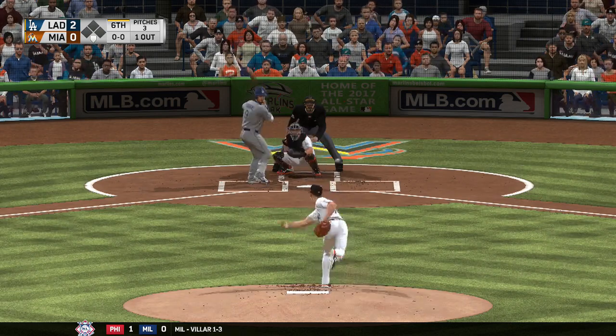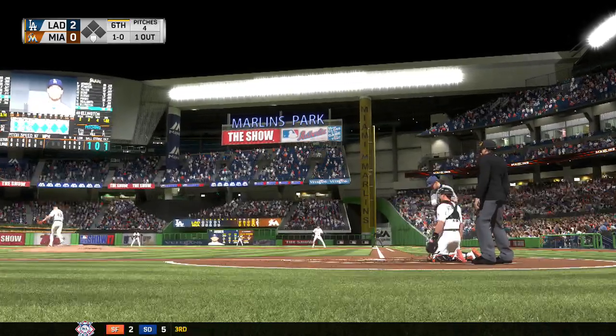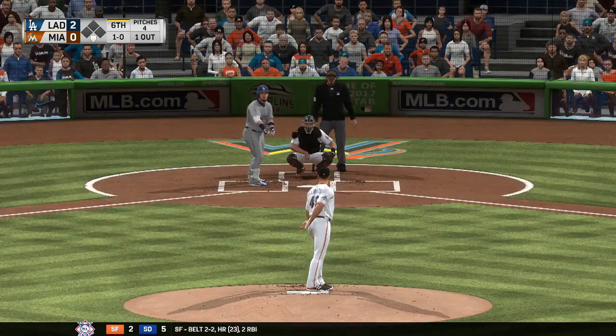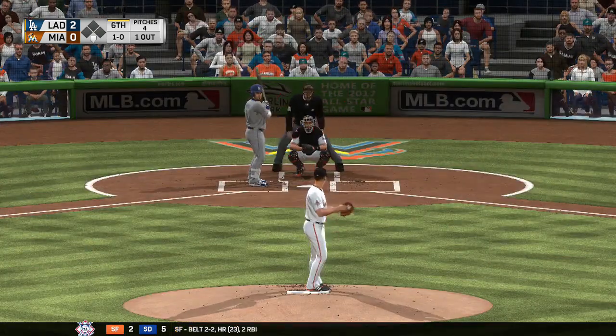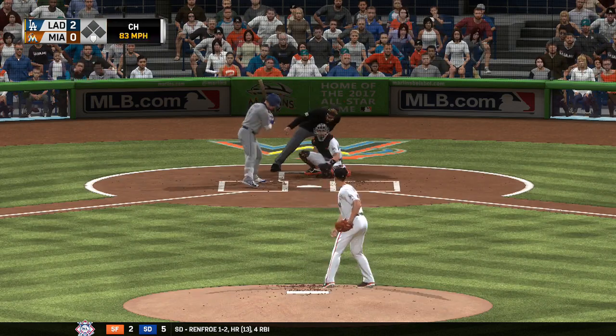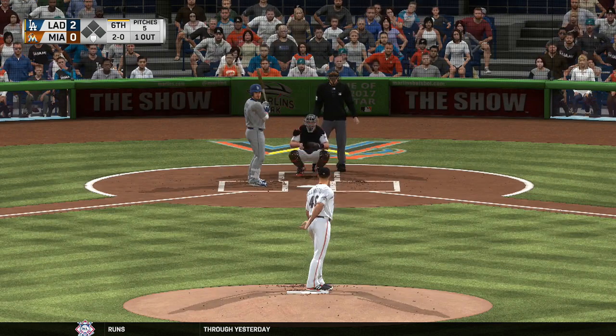Ready with the first pitch. Here it comes. And that misses, ball 1. Marlins have some action in the bullpen now as a right-hander is up and throwing. 1-0 count. Here it is. And that pitch misses in the dirt, and it's 2-0 now. 1 out, nobody on.